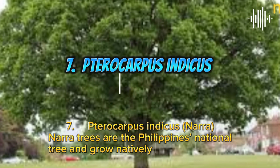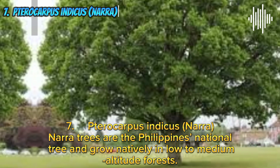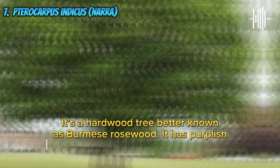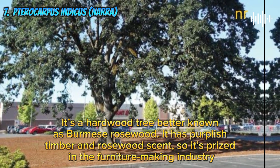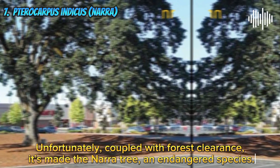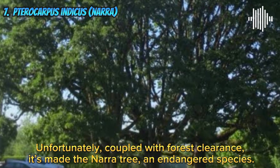Number 7. Pterocarpus indicus, Narra. Narra trees are the Philippines' national tree and grow natively in low to medium altitude forests. It's a hardwood tree better known as Burmese rosewood. It has purplish timber and rosewood scent, so it's prized in the furniture-making industry. Unfortunately, coupled with forest clearance, it's made the Narra tree an endangered species.